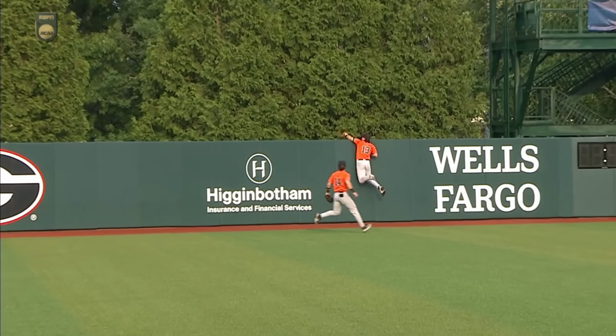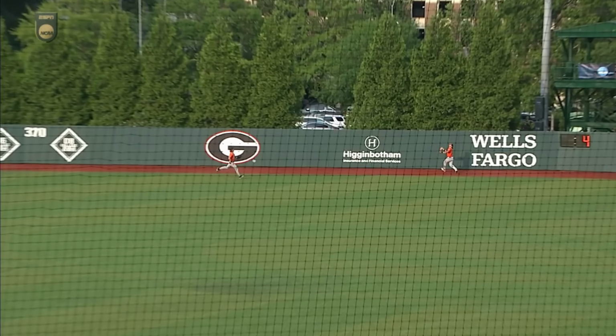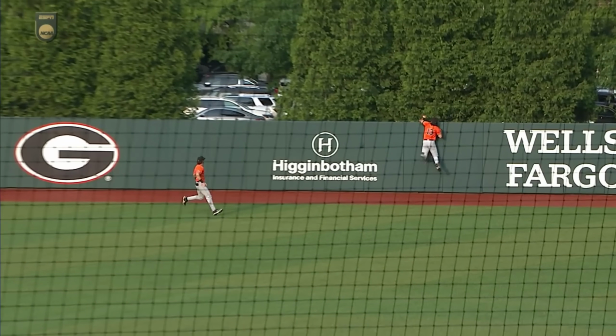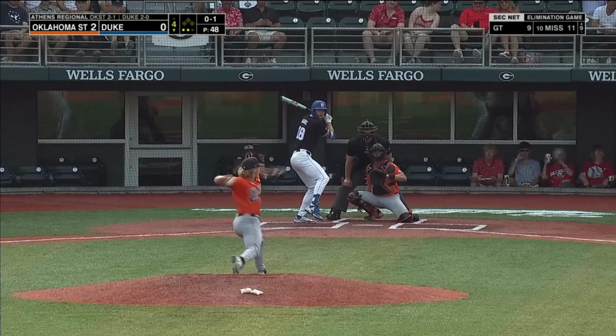He took away a home run. No way. Oh my goodness. Look how far he ran. He's over. He got way up over that wall.